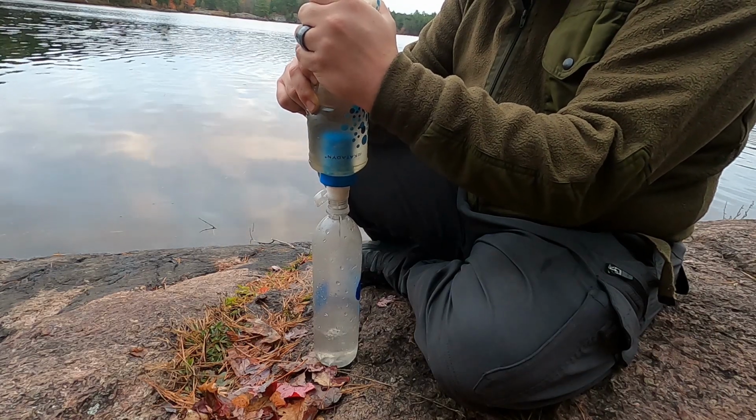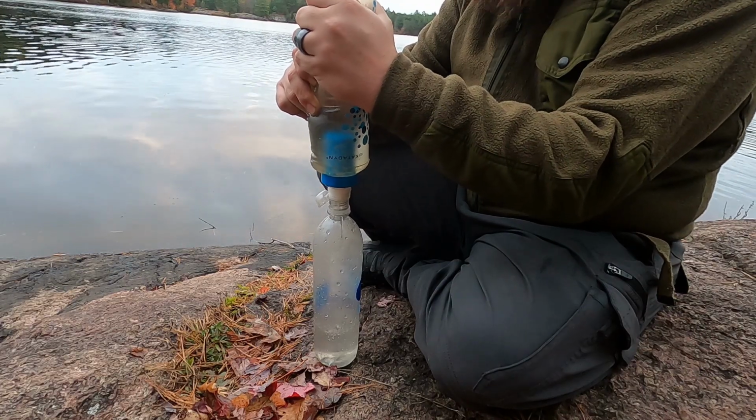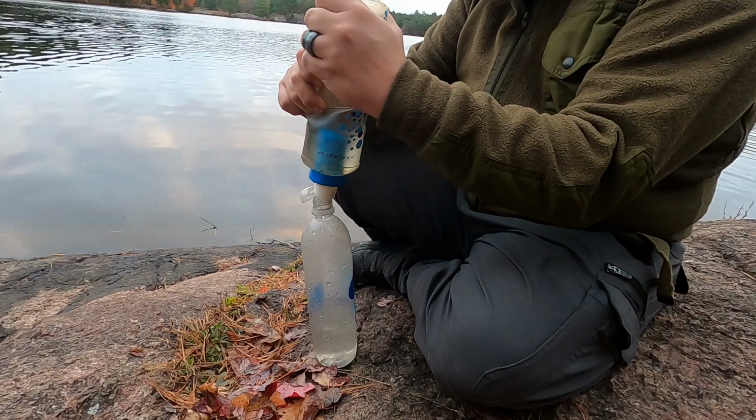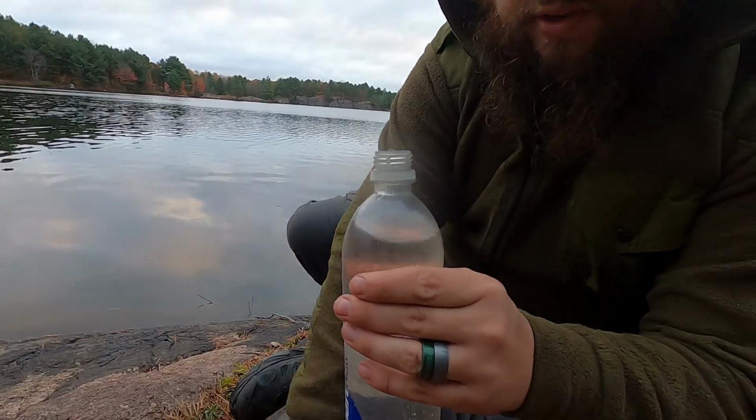One of the other guys up at the camp there said he came down earlier this morning to grab some water, and he found a turd floating in the water here. So you never know what's floating around, even in the cleanest looking water. 1 liter of filtered drinkable water.